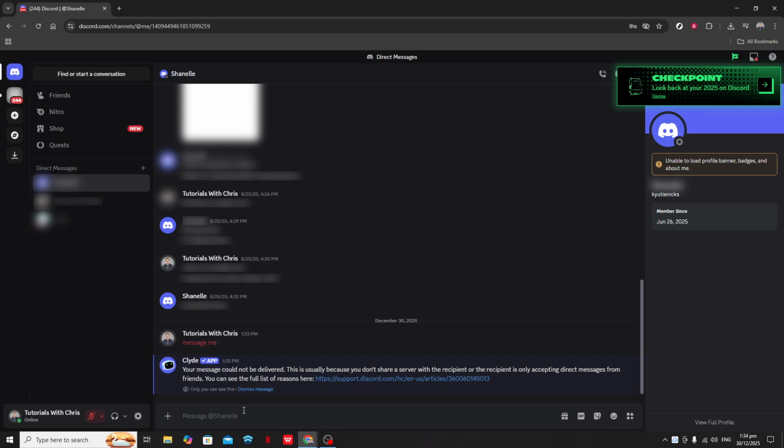You can also try reacting to one of their messages in a shared server. If someone has blocked you, you'll still be able to see their messages in mutual servers, but your reactions with emoji won't appear for them, and you might notice that your emoji disappears immediately after you add it. This is unusual behavior, specific to being blocked, as normally the emoji would show up under their message when you react. This is a subtle but telling clue. If your reaction vanishes, odds are you've been blocked.